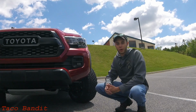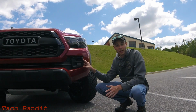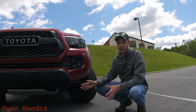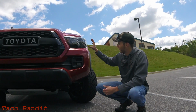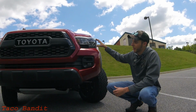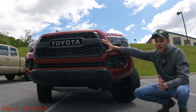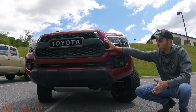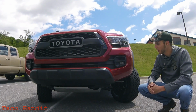So looking here at the front of the new TRD Pro, a theme that you'll see carried throughout the entire truck is the Blackout theme and the tougher look over the TRD Off-Road. The first thing that alludes to that is the black headlight bezels. It does give it a lot tougher look, as well as the big black grille. You've got to remember that I did put an aftermarket grille on my truck, but normally these are a two-shade chrome.